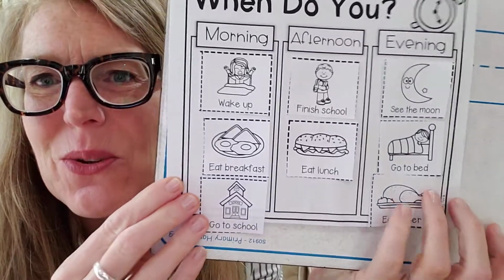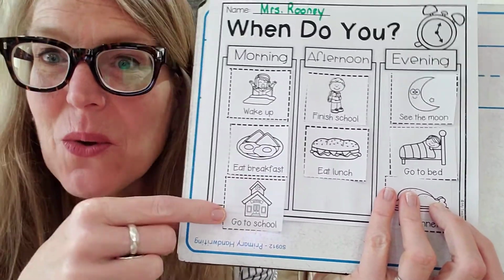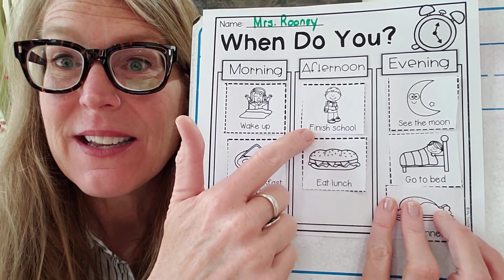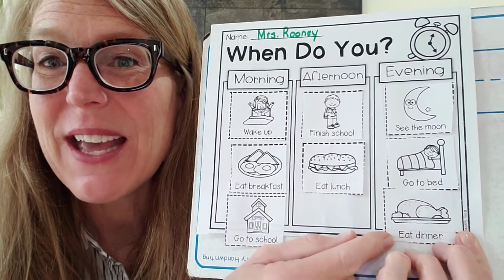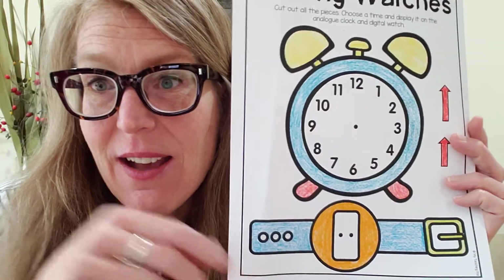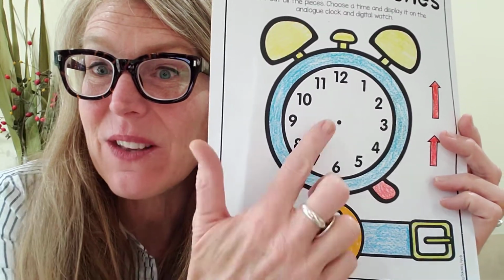All right. So we just sorted when do we do all different things. In the morning, we wake up, we eat our breakfast, we go to school. In the afternoon, we might finish school and eat lunch, and in the evening, we can see the moon, go to bed, and eat dinner. Okay, so what you're going to do right now also is make a clock and a watch. But you have to make the times match.